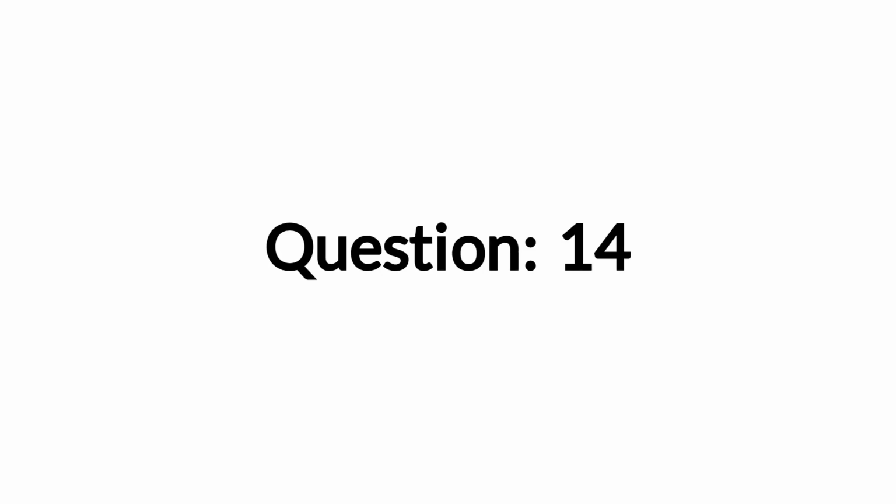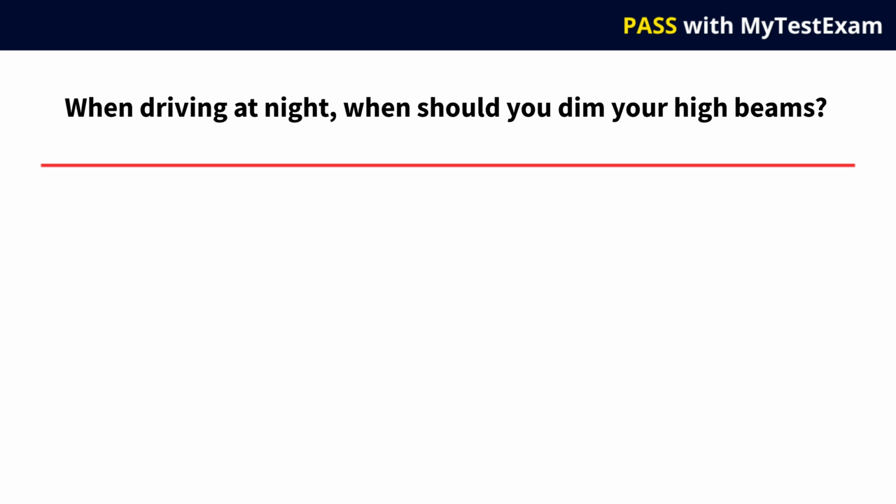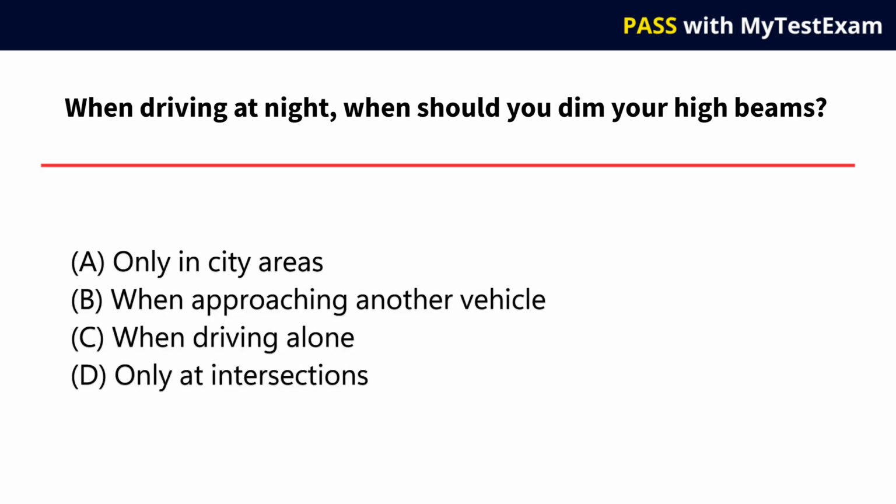Question 14. When driving at night, when should you dim your high beams? A. Only in city areas. B. When approaching another vehicle. C. When driving alone. D. Only at intersections.